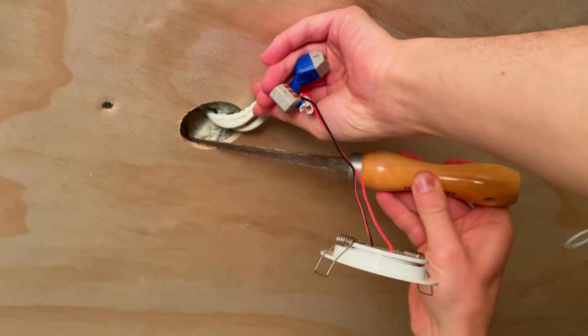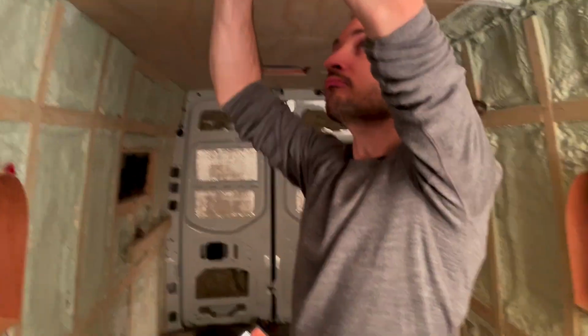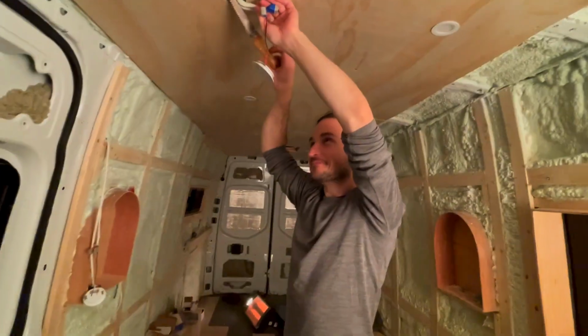There's just too much insulation here. Look at your concentration face. We're gonna test out the lights, all pretty and installed in the ceiling.